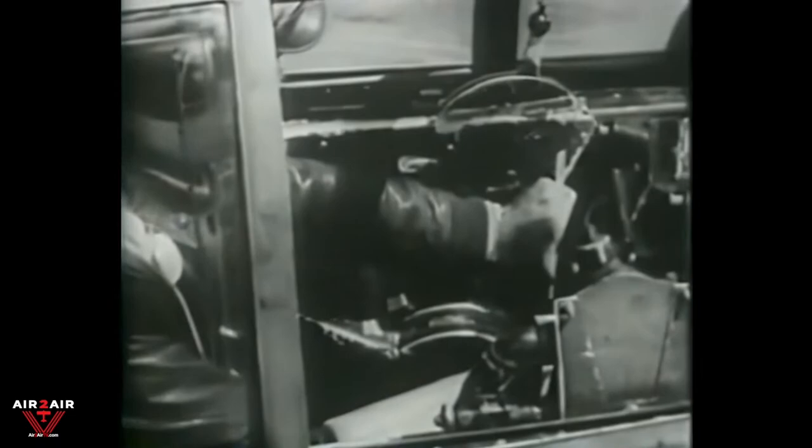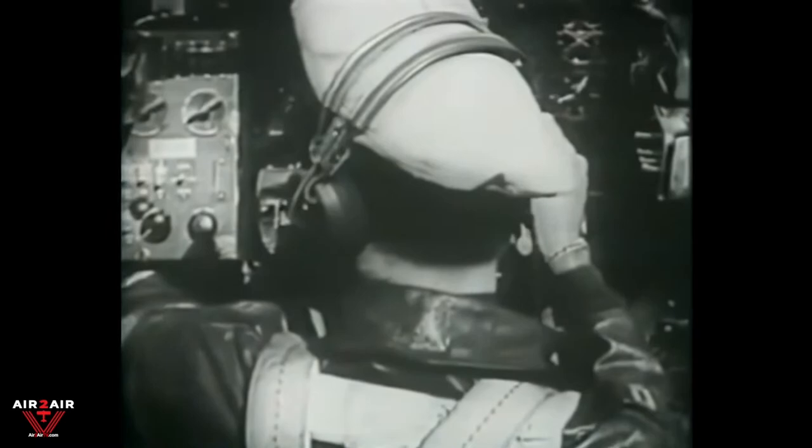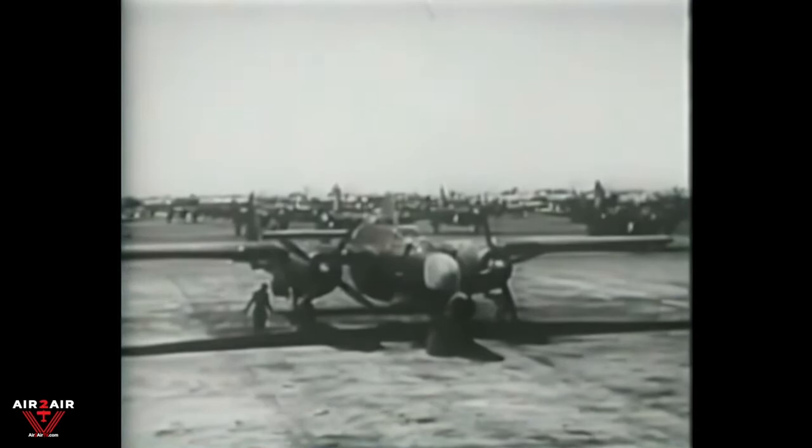Turn off all switches. Hold brakes until chocks are under each wheel, then release. Finally, lock the controls.